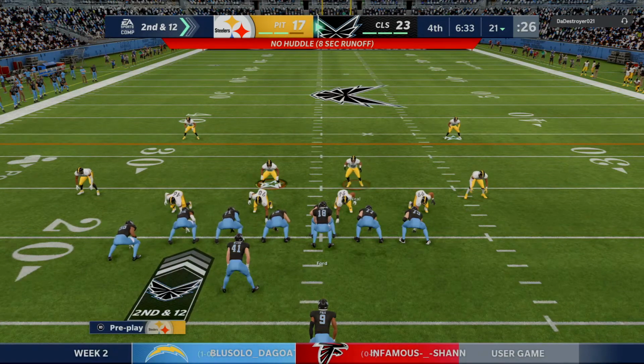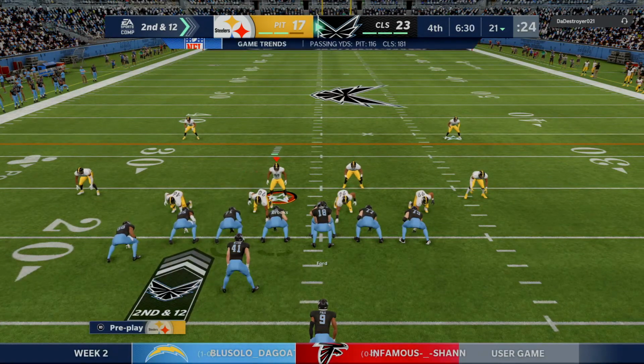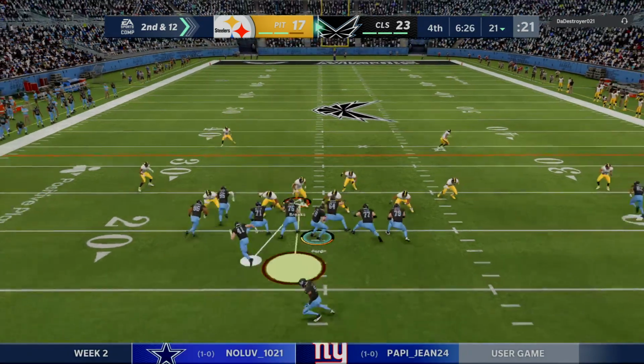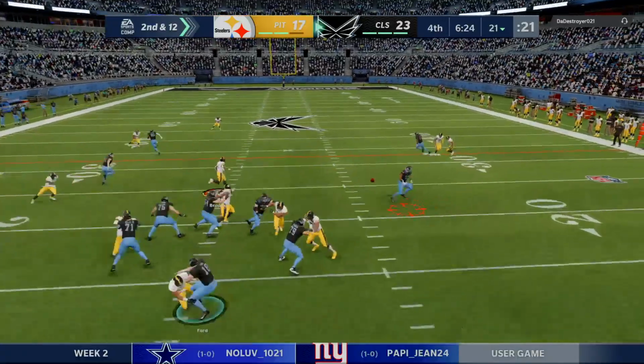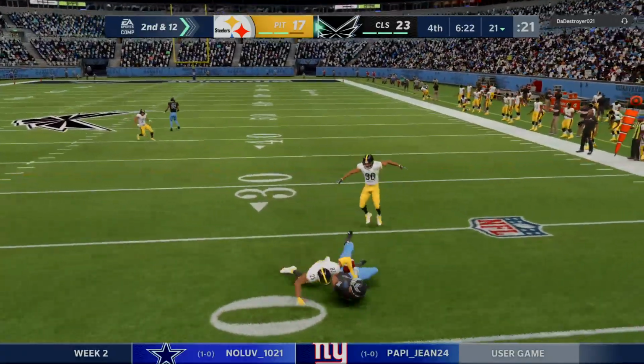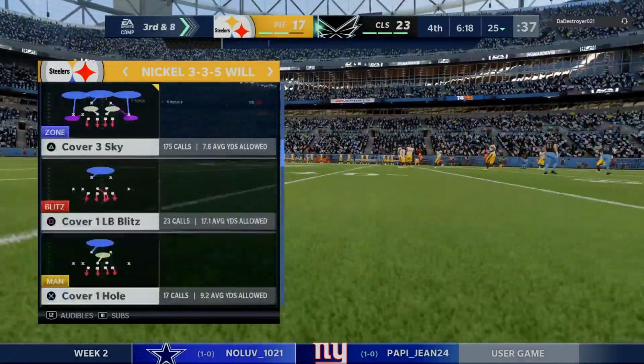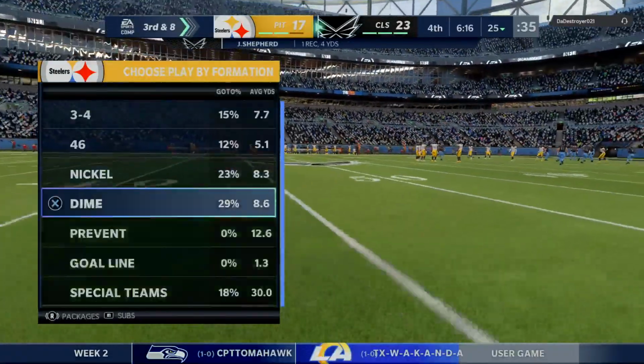2 yards the loss, 2nd and 12. Brings up 2nd and 12 at the 21-yard line. Looking to throw on 2nd down. And it's a short one here, complete to the tight end. And he's upended after a gain of 4 up to the 25-yard line.